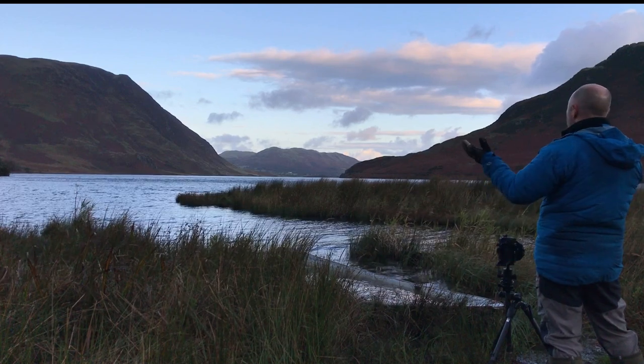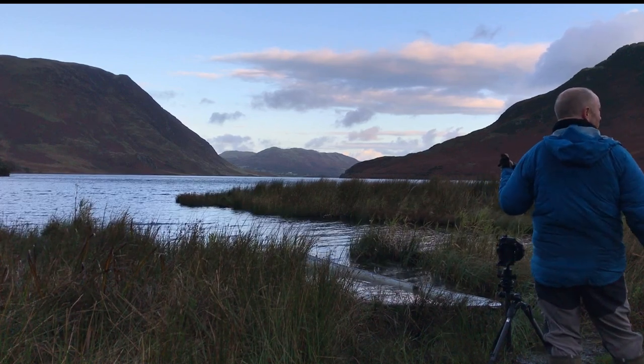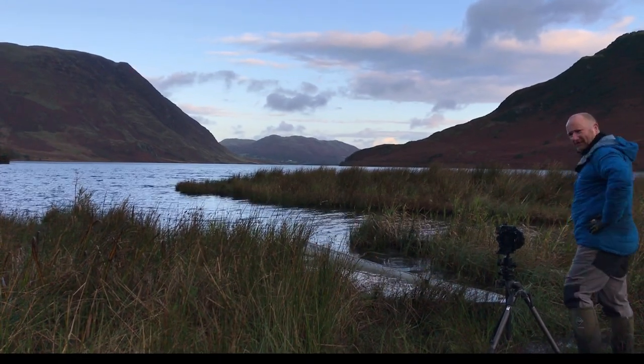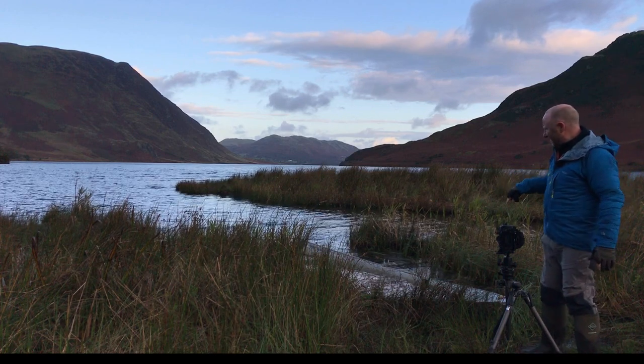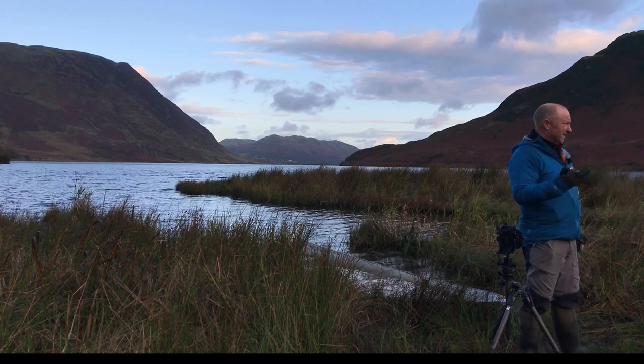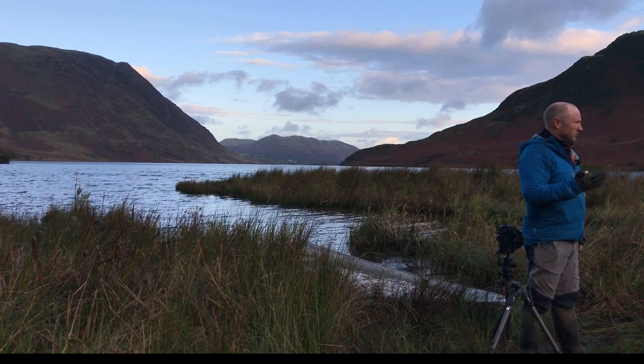Yeah, I think them clouds are coming towards me. So I don't think I'm going to be able to get them in the frame. I'm kind of done here. I've only been here 15 minutes. So there are three locations that I can see here. There are probably hundreds more that I can't see.